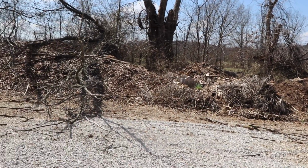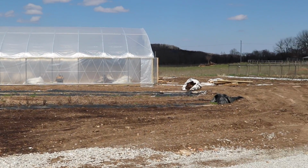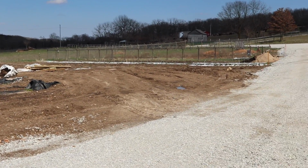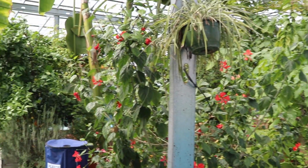Massive compost piles. All this space is going to be gardens going in, all these big open places. This is Jer's personal greenhouse, and we came through here when we were here last time, and we ate a bunch of carrots with Jer, trying all different kinds.